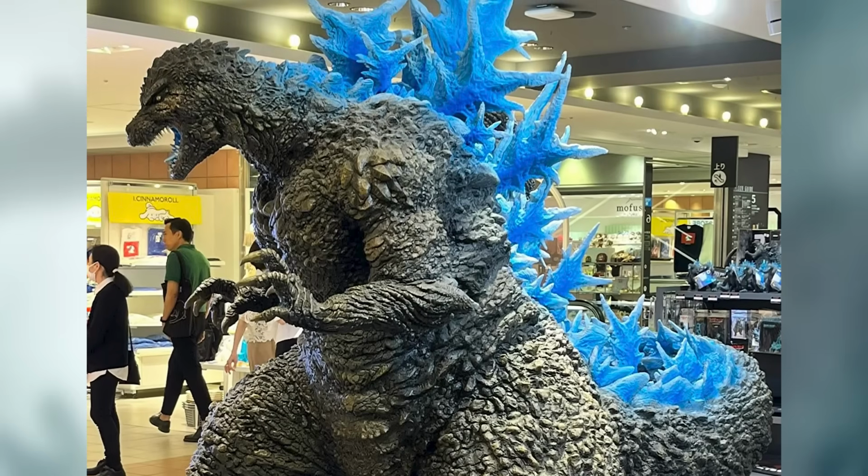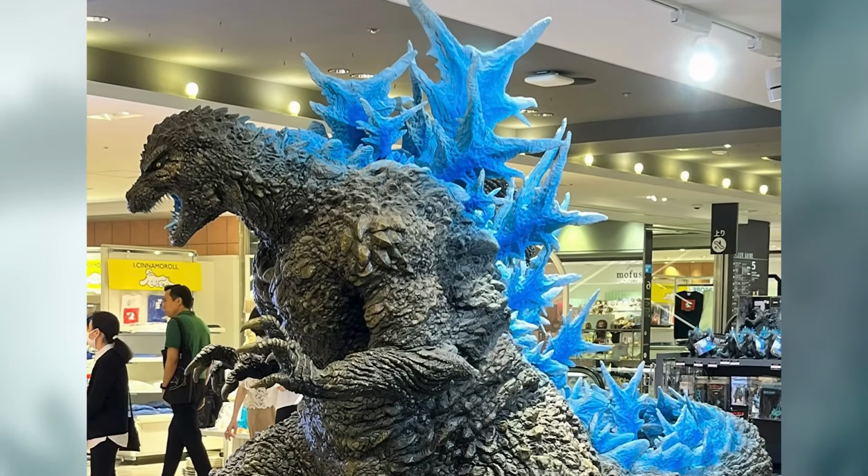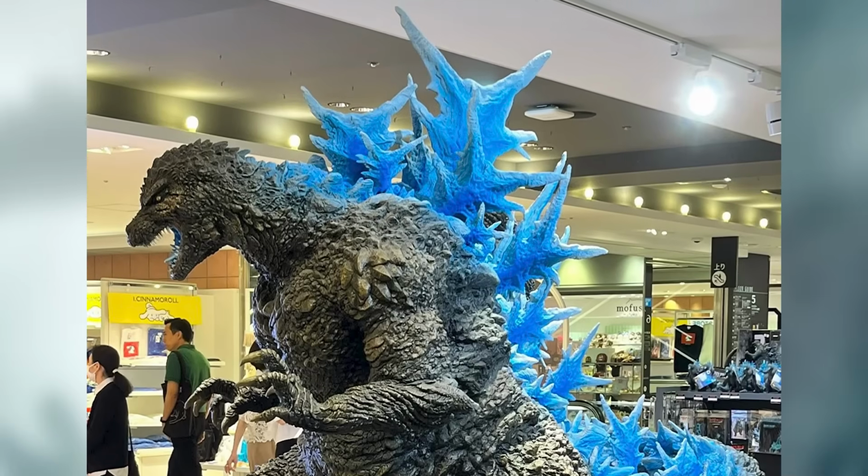I think the blue looks really great on it. It really pops, and I really wanted to show this image off because I'll never get enough of that Godzilla statue. I think it's so cool.